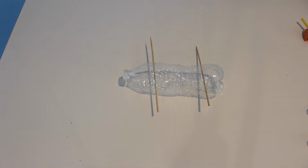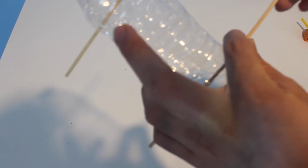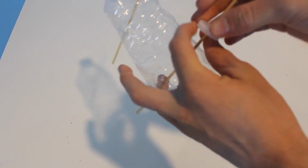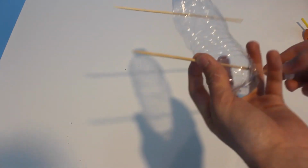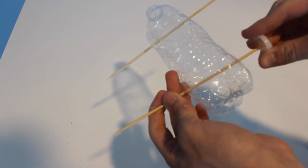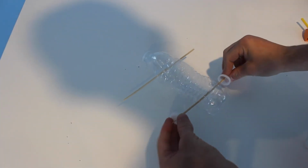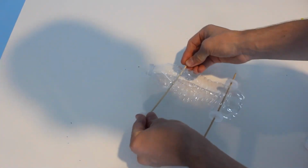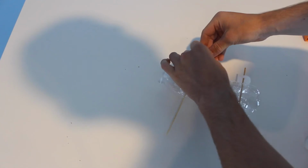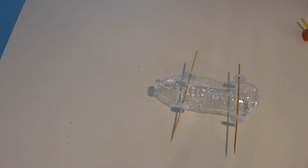So now that we have our axles, I'm going to take the bottle caps. This is the bottle cap, and I'm just going to use this stick to puncture it. See, I just punctured that. Now I'm going to use that, for instance, over here. See, it fits on very nicely. And now I'm going to repeat that 4 more times. And now we have the first part of our car.